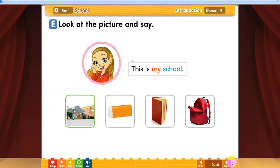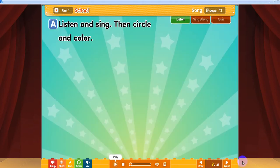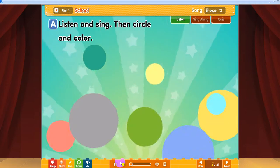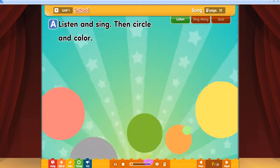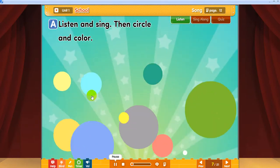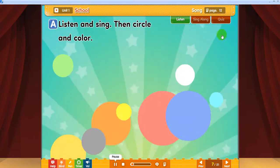E. Look at the picture and say. This is my school. This is my eraser. This is my book. This is my backpack. A. Listen and sing. Then circle and color.